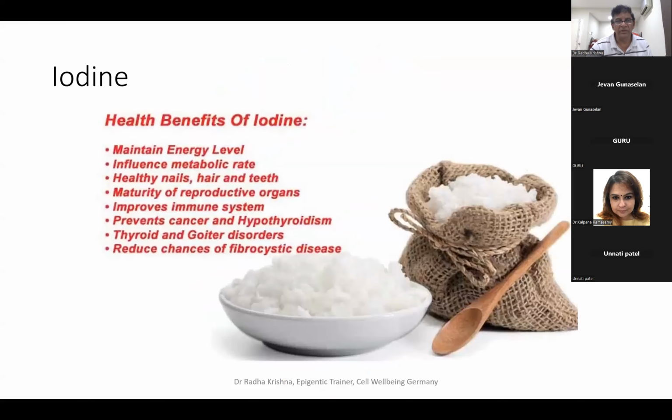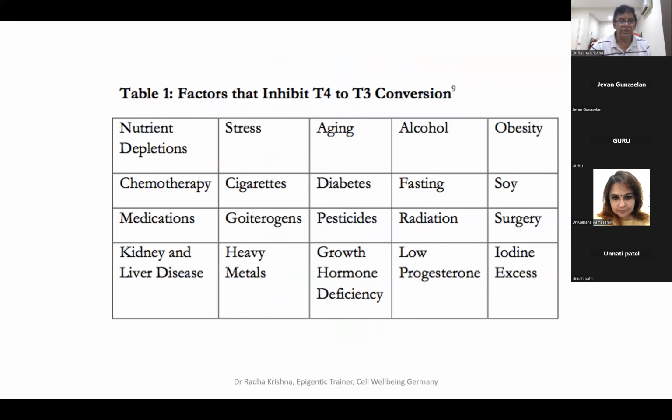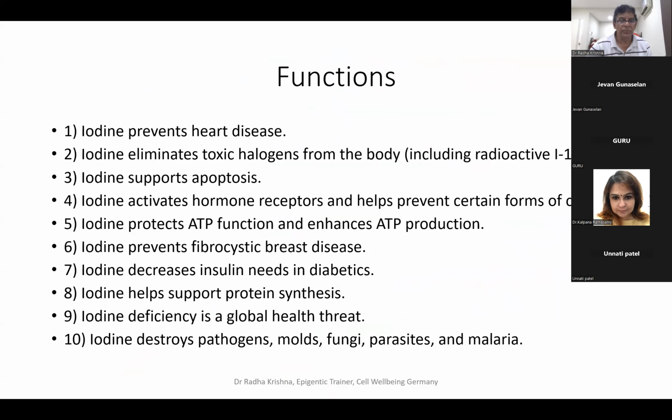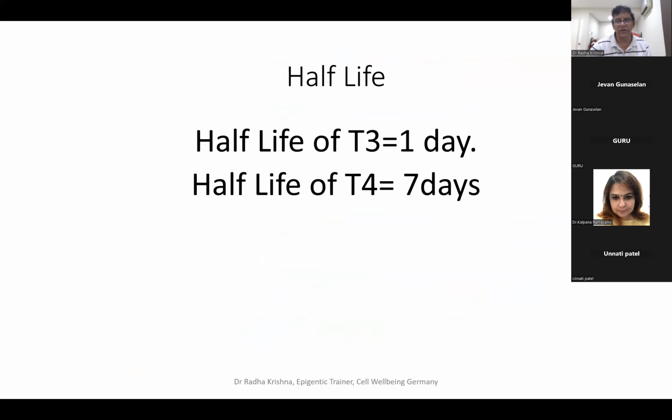I'll come back to that. You can ask them to take iodized salt. You can get it in the pharmacy, not in the supermarkets. You can all go back and read. I'll go into thyroid in detail afterwards. Please read up. Every one of you is an expert in this iodine. And the half-life of T3 is 1 day. Half-life of T4 is 7 days.